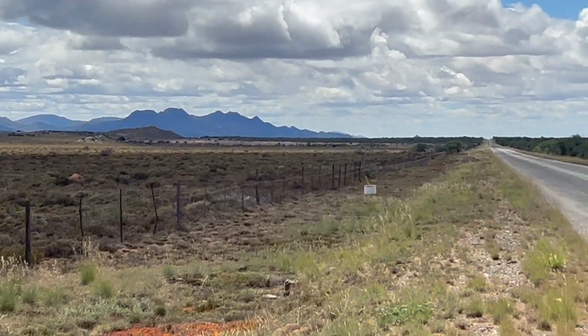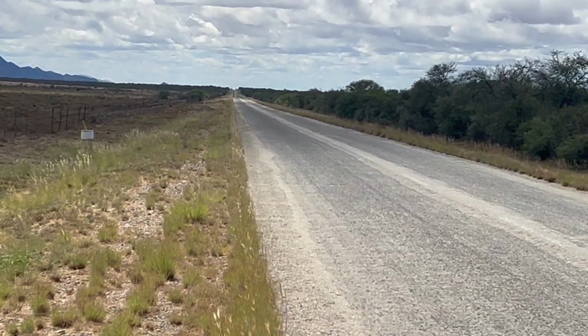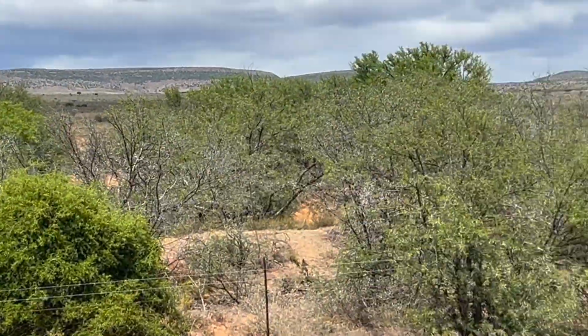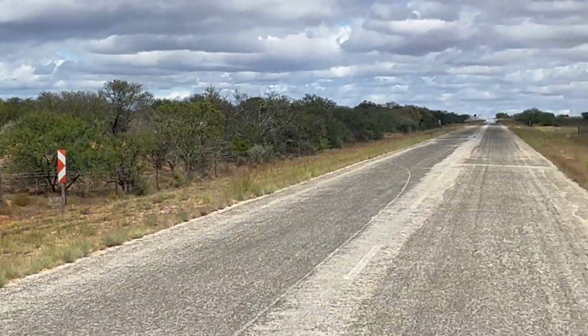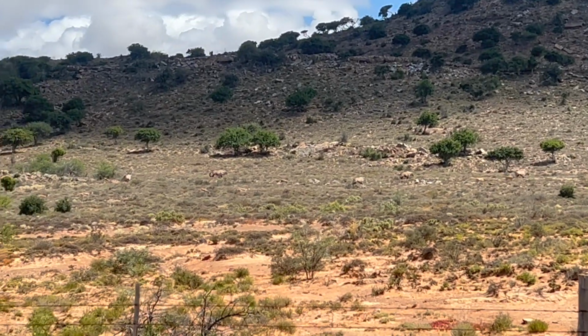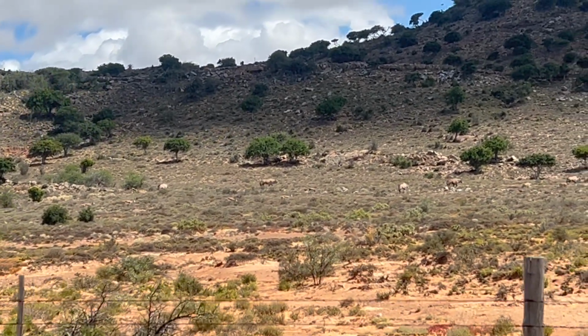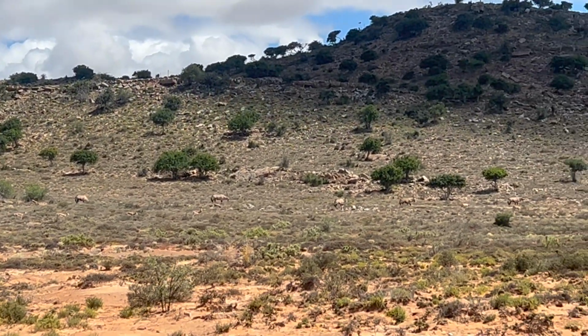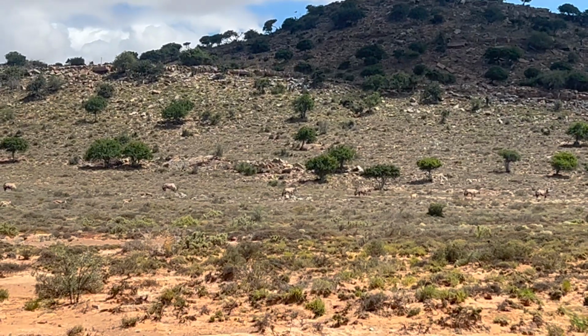And we are in the Klein Karoo for real. Look at this road. Absolutely straight. There's our little car and Christoph. In the other direction, absolutely straight. And then just a little bit further we see gemsbok. 7 of them with a bunch of springbok. Wow, this is really special. You don't see this every day.